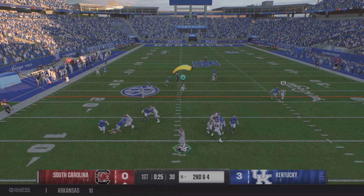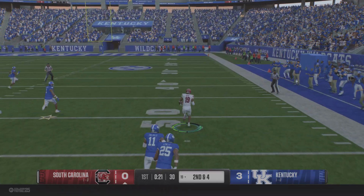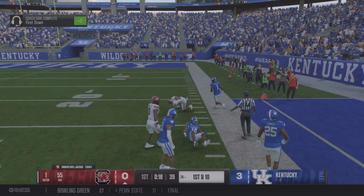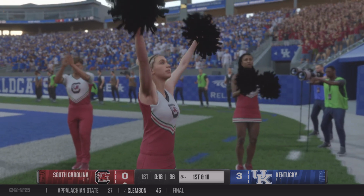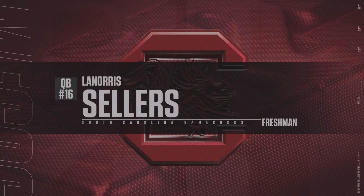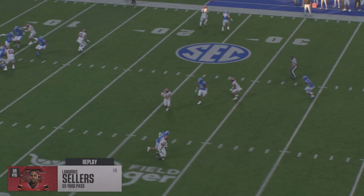Dropping back, it's Sellers. Grabs it in the middle. Got a little space. Afterburners coming. A huge gain on that one before he ran out of bounds, and he has the first down. Well, after that last play, you can see how electrifying this guy is and how special he is after he makes the catch. If I'm on offense, I'm trying to find a lot of ways to get him touches in this game.